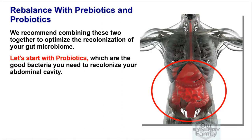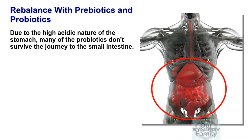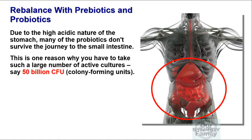Let's start with probiotics, which are the good bacteria you need to recolonize your abdominal cavity. And when it comes to probiotic supplements, there's always the debate about live cultures that have to be refrigerated versus shelf-stable cultures. Regardless of which one you choose, they must all pass through the stomach, which presents a problem. Due to the high acidic nature of the stomach, many of the probiotics don't survive the journey to the small intestine. This is one reason why you have to take such a large number of active cultures, say 50 billion CFU or colony forming units.